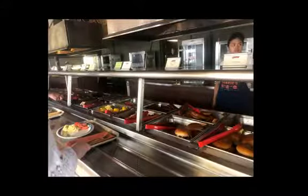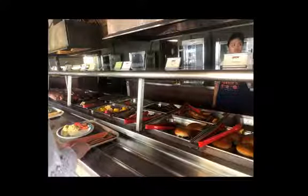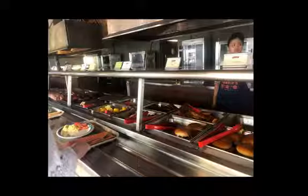This is part of the buffet at Castaway Cay. So lots of different options. This is just part of it. There's a lot more to it. But you can see you have burgers, you can have chicken, ribs, fruit, salads, all different things there.